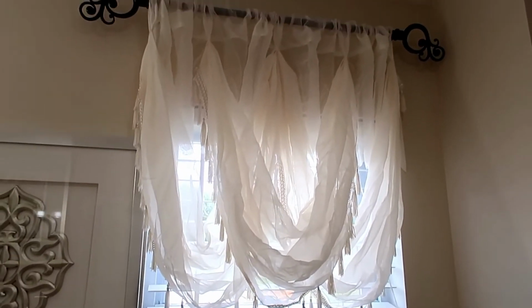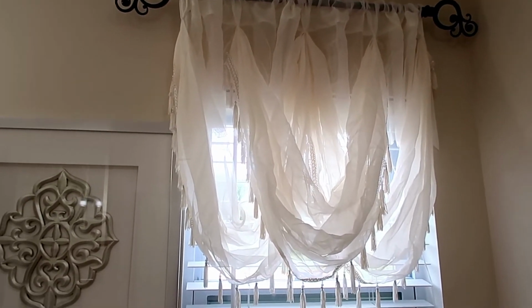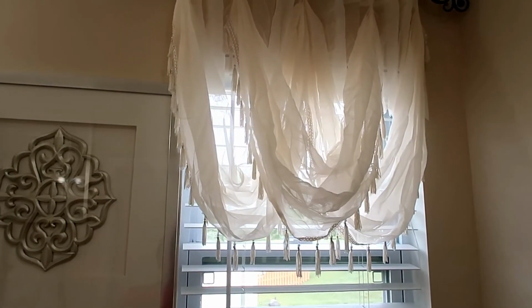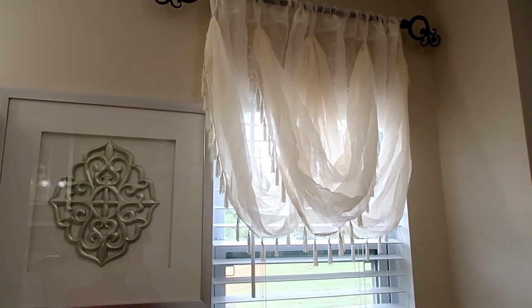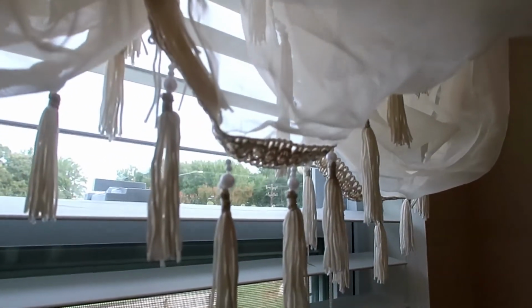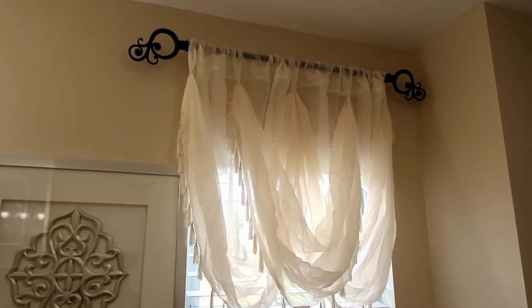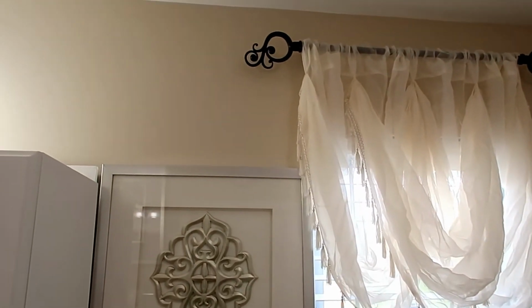The swag sheer panels, well, it's actually one panel. It used to be two. I cut the back panel off of it. It used to hang long to the window, and I just didn't like the way that it looked. I liked the swag of it, so I just cut the long panel off and I let the swag stay. And it actually has like a pearl detail on it, and I absolutely love the way this looks. I hung them right above the window on a brown curtain rod. And yes, it has swirls and curls.